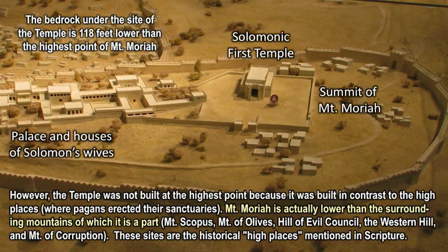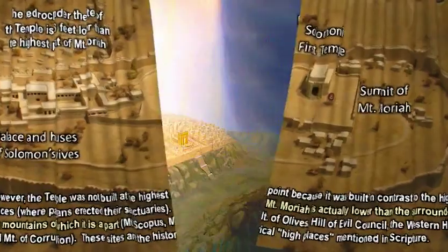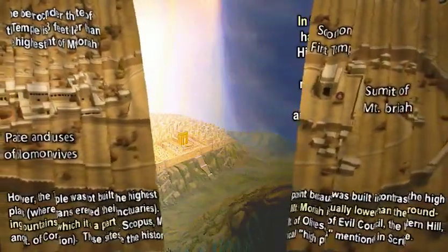And it's actually lower than the surrounding mountains. Those surrounding mountains were identified as high places in Scripture. We have the hill of evil counsel and the hill of scandal or corruption, these types of things that are surrounding. Now, when we come to the prophetic future, it's interesting.